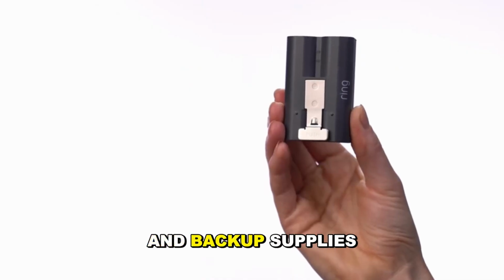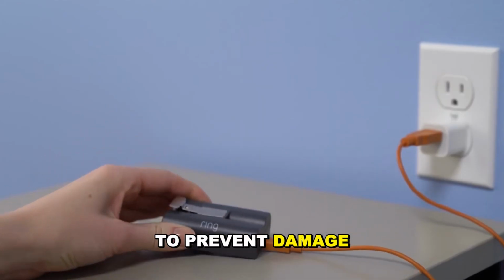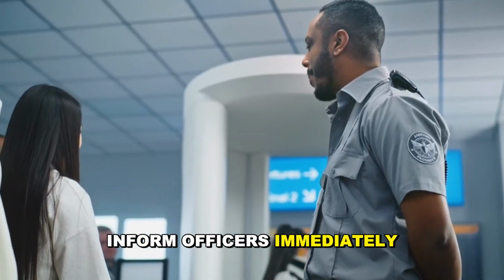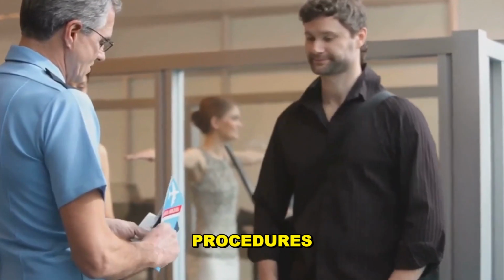Spare batteries and backup supplies for medical devices are allowed in carry-on baggage. Ensure proper storage to prevent damage during screening. The fast-track flyer approach: inform officers immediately about attached devices. Know your screening options. Allow extra time for thorough but respectful screening procedures.